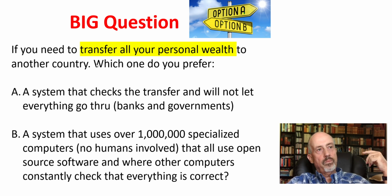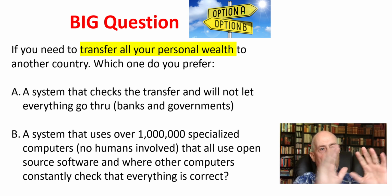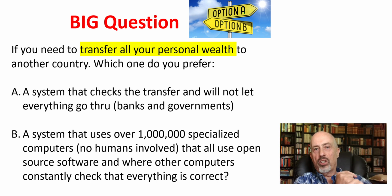In other words, the big question is, if you've got your wealth, whatever that is, if it's $100, if it's $10 million, and you want to do a transfer from your account to a foreign account, what would you prefer to use? Would you prefer to use the banking and government systems where you can be sure that they'll charge you a high fee, and in many cases the money doesn't even arrive on the other end because the bank will have some sort of problems with the transfer? Or you're doing something where you have over 2 million computers securing the network, where no humans are involved, where the software is open source, and where other computers, which are the nodes, are constantly checking that everything is correct. I think the answer is very simple.